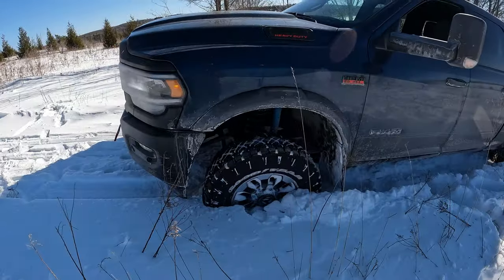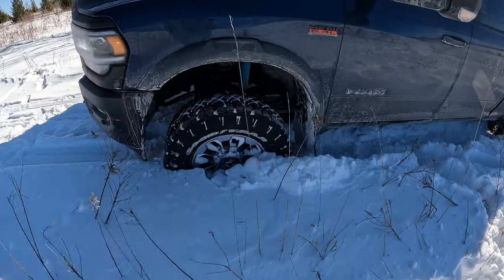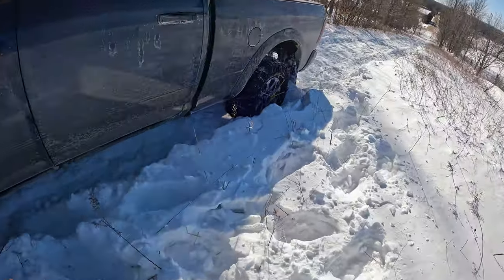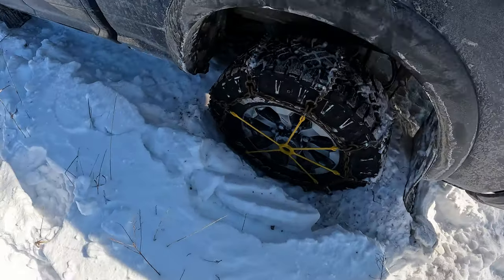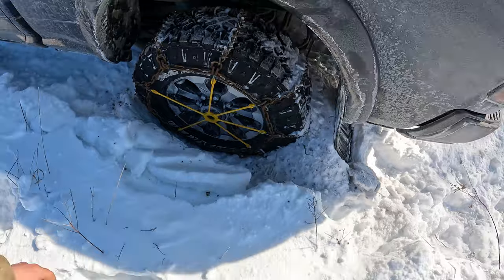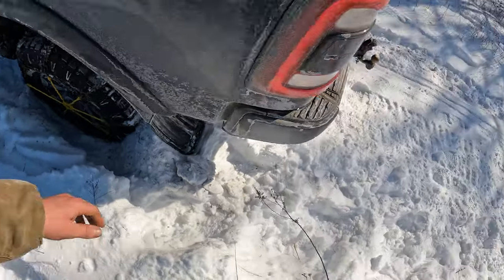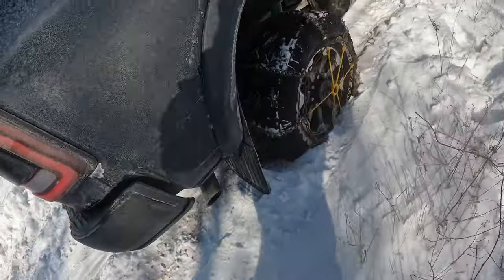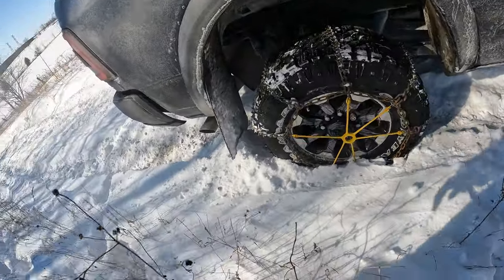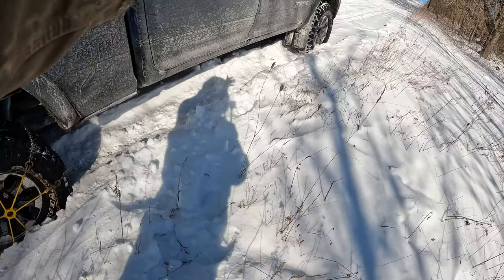Well, I did it again. We are pretty beached up here. Those chains, they dig and dig and dig. We are right down to the axle. Look at that pile behind the mud flap there. This side's a little bit better, but not by much. And then that front wheel's probably just sliding. So I think it's time for our friend the winch.